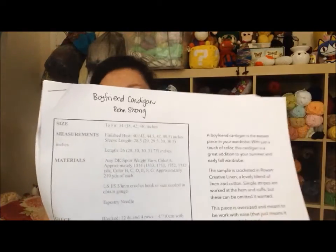The other thing I finished that is completely finished is my cardigan. I think it's called the Boyfriend Cardigan. Yeah, the Boyfriend Cardigan by Ron Strong. I have the pattern, but I didn't print out the picture part, and I just wrote down the name on it because the picture didn't come out in mine. But again, I do have a Ravelry project page for this one as well. I did not update this one yet either.